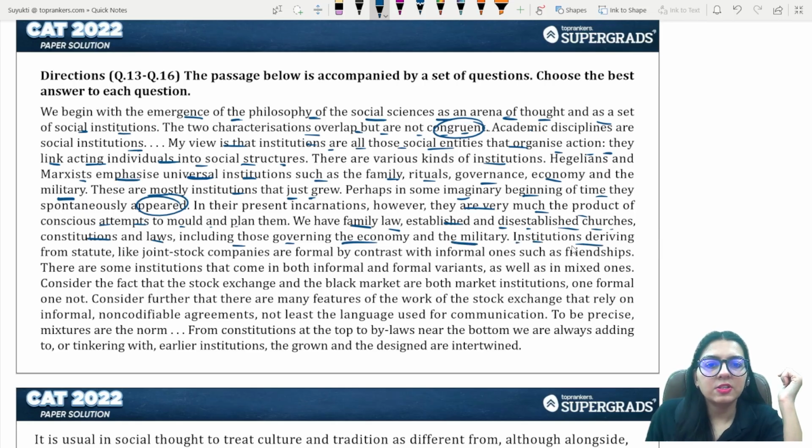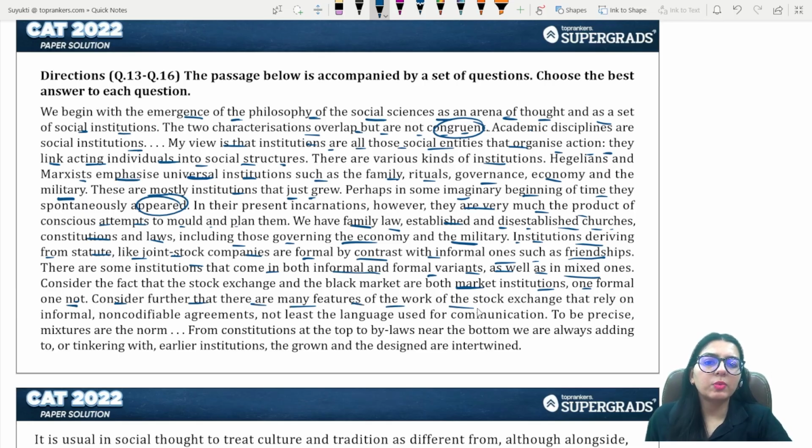There are laws. Institutions deriving from statutes like joint stock companies are formal by contrast with informal ones such as friendship. So there are both formal institutions and informal ones. There are some institutions that come in both formal and informal variants, as the mixed ones. Consider the fact that a stock exchange and a black market are both market institutions, one formal, one not. Consider further that there are many features of the work of the stock exchange that rely on informal, non-codifiable agreements, not least the language used for communication. To be precise, mixtures are the norm.